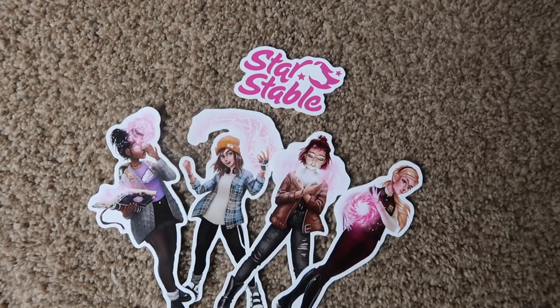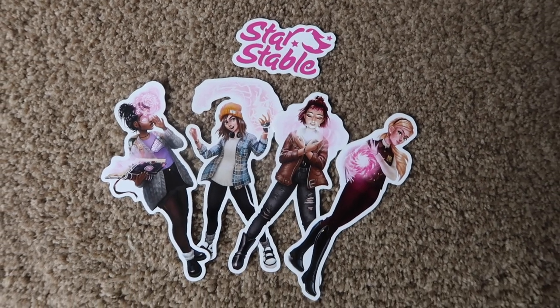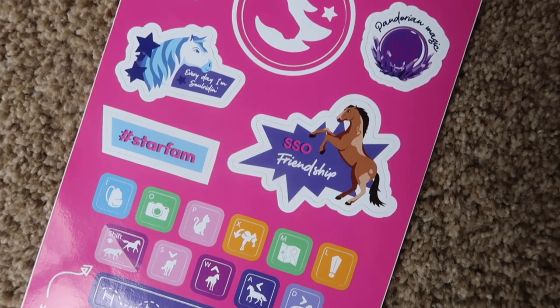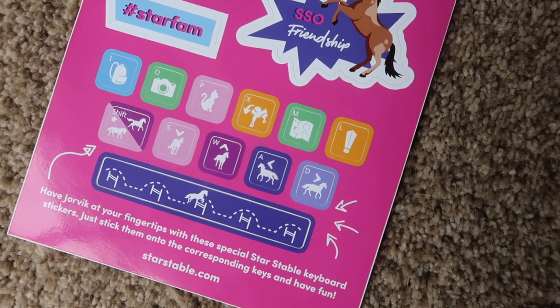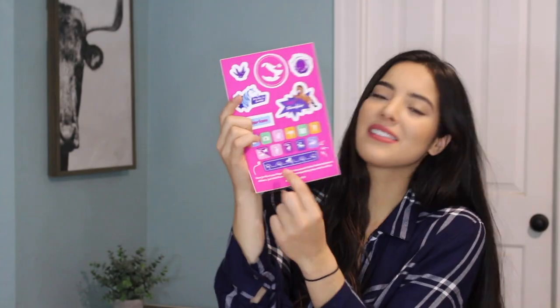Can you guys see them? I'll do a close-up of everything so you guys can see. This is so cool. Some more stickers. They're little keyboard stickers so that you can put it on your keyboard and you know what keys to press when you're playing the game. This one's the space bar. It has little jumps and stuff so you know that you use the space bar to jump.